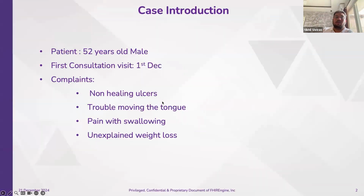We are talking about a patient who is a 52-year-old male. The first consultation was done, and of course the patient name is not shown, as PHI is protected. The dates are also modified here. The first consultation was on the 1st of December with complaints of non-healing ulcers. They have trouble moving the tongue, pain with swallowing, and unexplained weight loss.